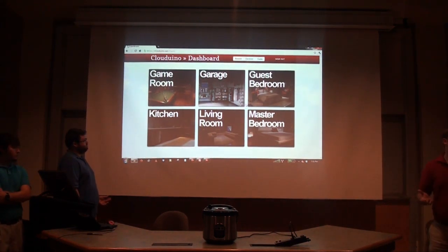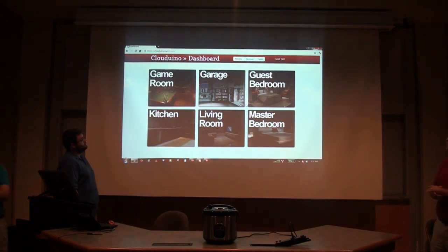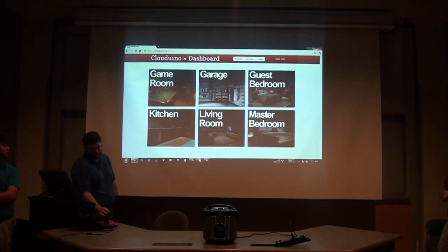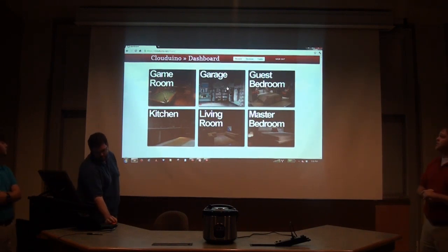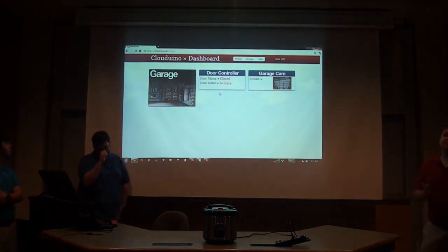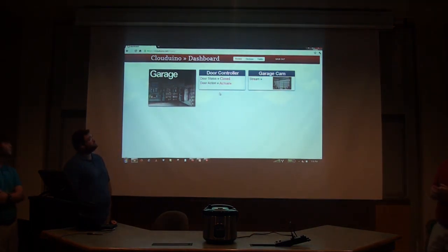The idea here is that this would be every room in your house. So we've got 6 rooms here, just demonstrated there. So let's say, okay, we want to do something in the garage. So we'll go into the garage and see what's going on there. So we see we've got 2 options of devices in the garage. We have a door controller, and we also have a garage cam.